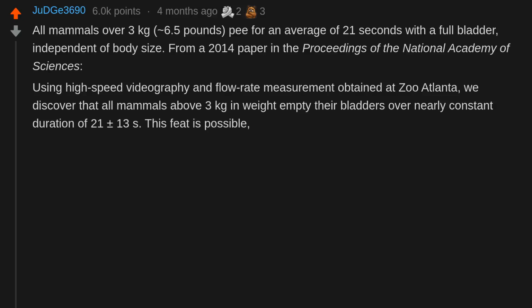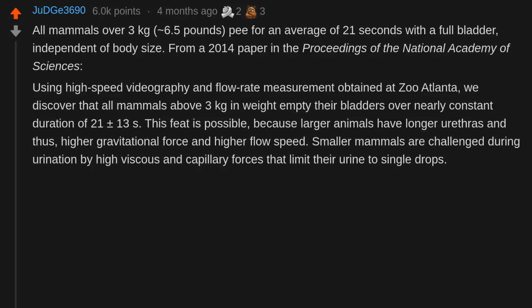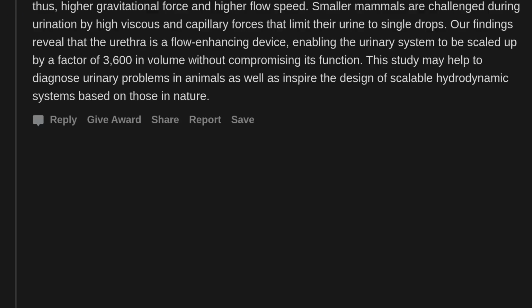This feat is possible because larger animals have longer urethras and thus higher gravitational force and higher flow speed. Smaller mammals are challenged during urination by high viscous and capillary forces that limit their urine to single drops. Our findings reveal that the urethra is a flow-enhancing device, enabling the urinary system to be scaled up by a factor of 3,600 in volume without compromising its function. This study may help to diagnose urinary problems in animals as well as inspire the design of scalable hydrodynamic systems based on those in nature.